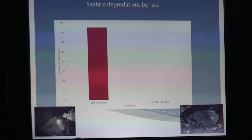And then in terms of depredations by rats, between 2015 and mid-2017, before the rat eradication occurred, we recorded 150 rat depredations of seabirds. And since that point in time, we've recorded zero. So that's really positive.